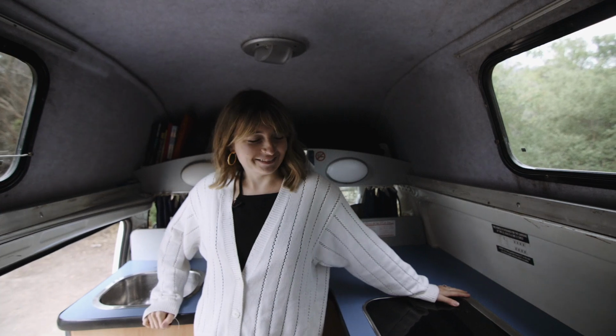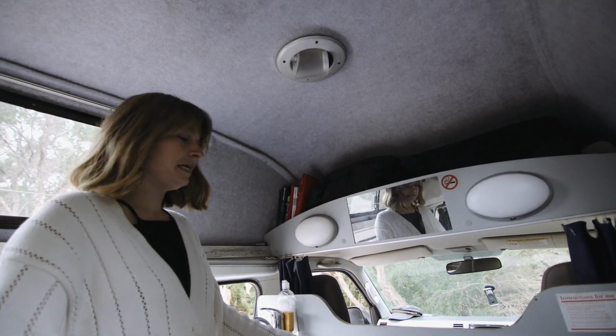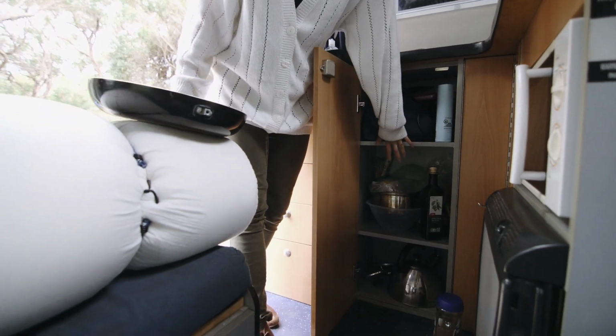Excuse me, pardon me, excuse me. And now we're in the kitchen, wow. This is our nice large counter space. We actually have a lot of counter space in the van here, which is really nice. This is one of our cabinets, our biggest one. We keep some of our toiletries here, pantry items, and some pots and pans.